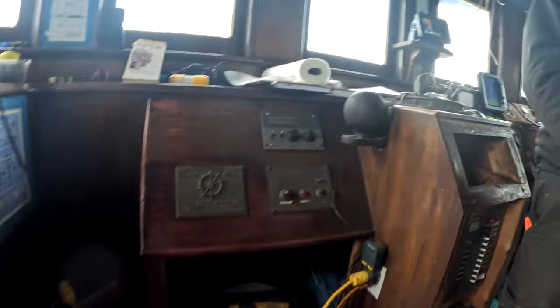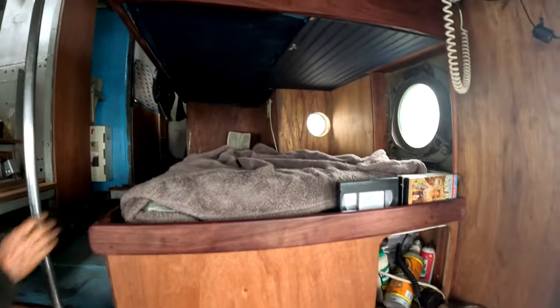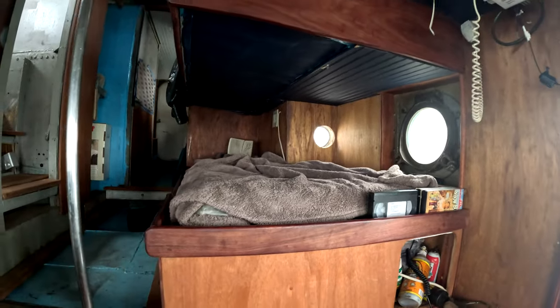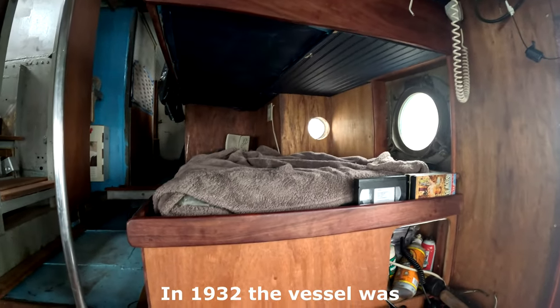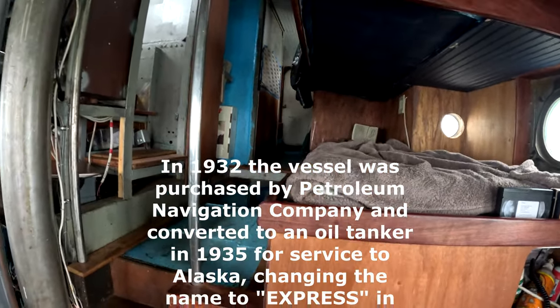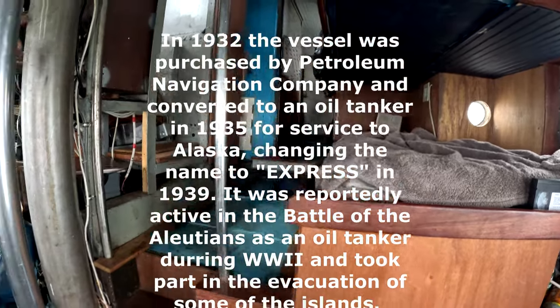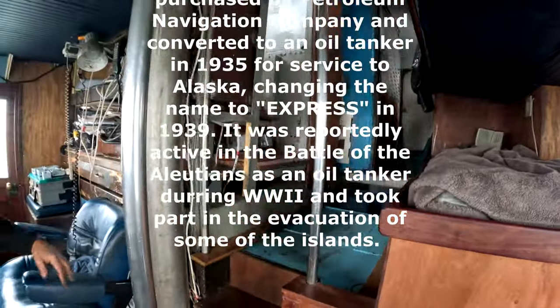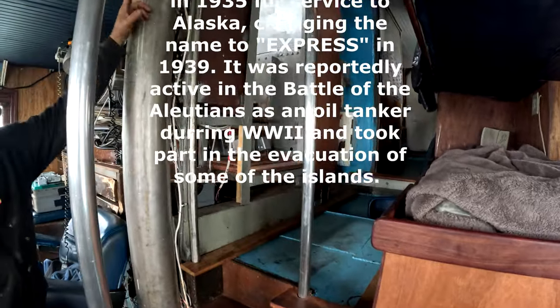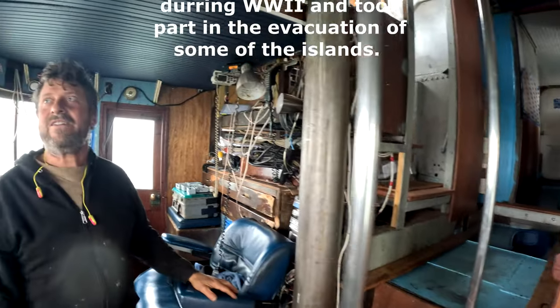I designed this bunk so I could sleep here when I'm underway solo, and stay up in the wheelhouse. Wow. And it's the captain's stateroom back here. It's not finished, but it's coming along. Queen size bed back there. There's another shower head here. Three showers? Yeah, and then there's an upper day bunk up here. And this is all my design. I built it all.